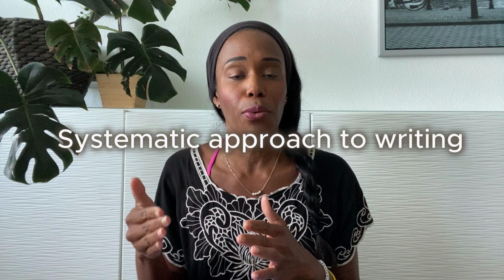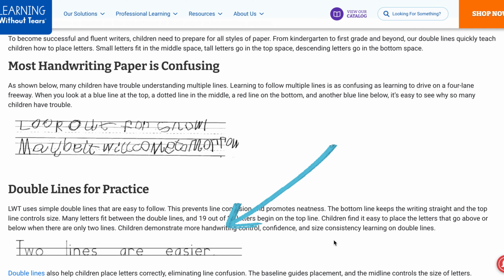I have loved Handwriting Without Tears from the beginning. I just like the systematic approach that they have to writing. I also like that 2-line system that they use, because for me, it appears that it works better for transitioning them to regular line paper. My son's writing, his cursive, it is beautiful. I'm absolutely amazed at the progress he has made with using this program.